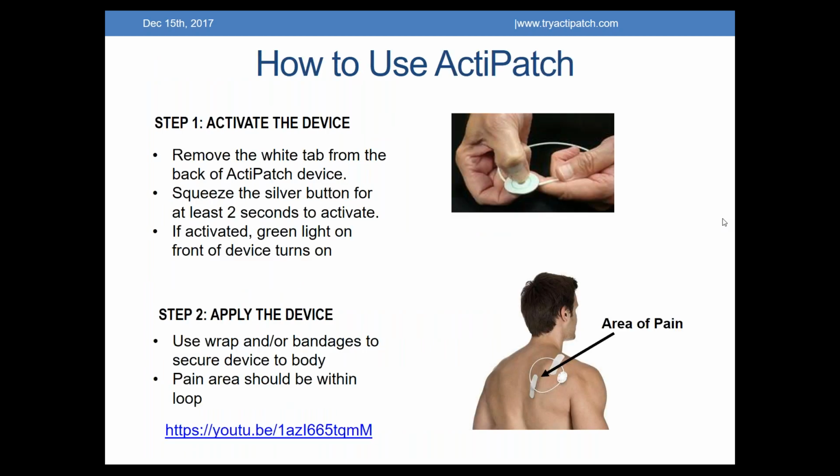So how to use the ActiPatch? It's actually really easy and involves just 2 steps. Step 1, you remove the white tab on the back of the ActiPatch device. This was placed to prevent accidental activation of the device. So you can pull the tab out and you can discard it.